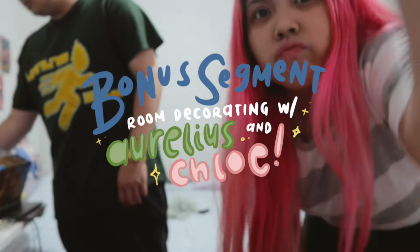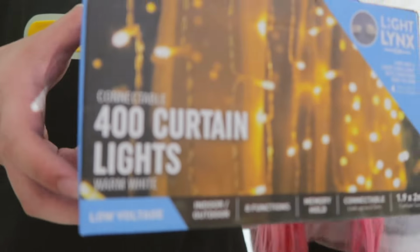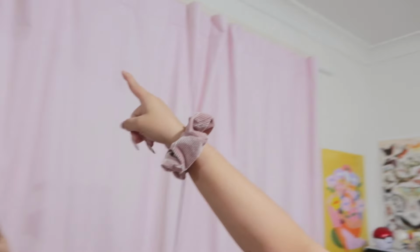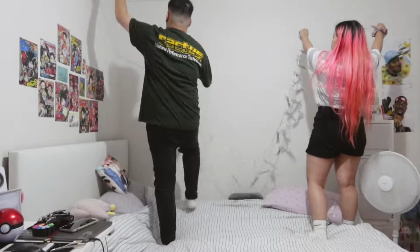Already, this is here again. We're gonna set this up. Curtain light, sorry, I couldn't read it. Curtain light. I'm going to put it on this wall. Somewhere here would be great, because my LED lights are here. And look how long it is. Crazy. Okay, let's go. Whoa.